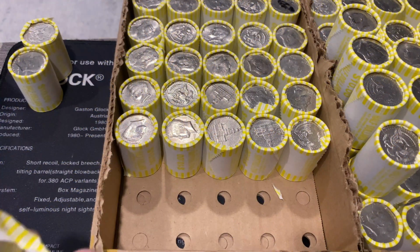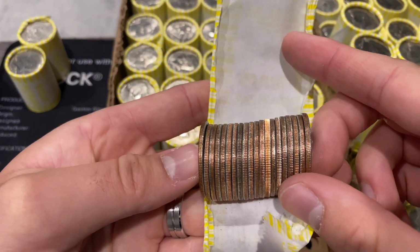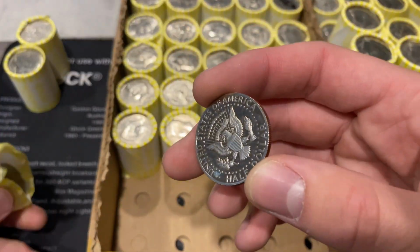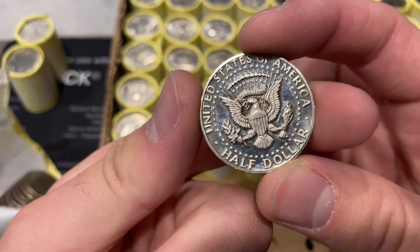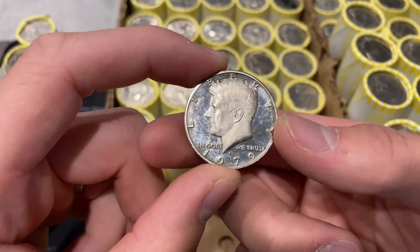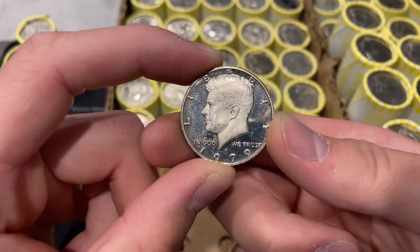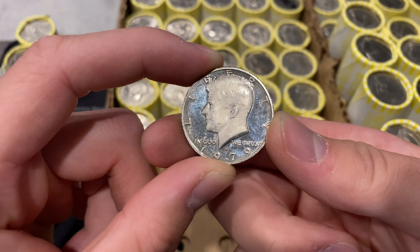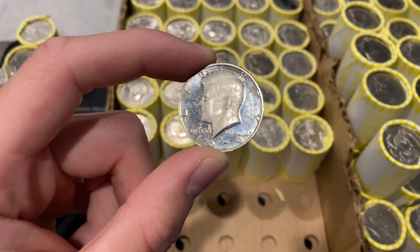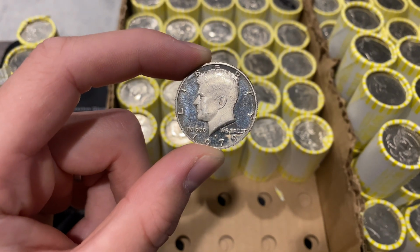Okay, guys, we're on roll number 10 of box number 1, and we're going to have a very obvious proof right there. Let's go ahead and see what we've got. And that reverse is looking a little beat up. Not too bad, though. And it's a 1979 San Francisco, and the obverse is definitely more beat up. But that's all right. We'll take it. Proof number 1 and find number 1 for the box. I'll bring you guys in for our next find.